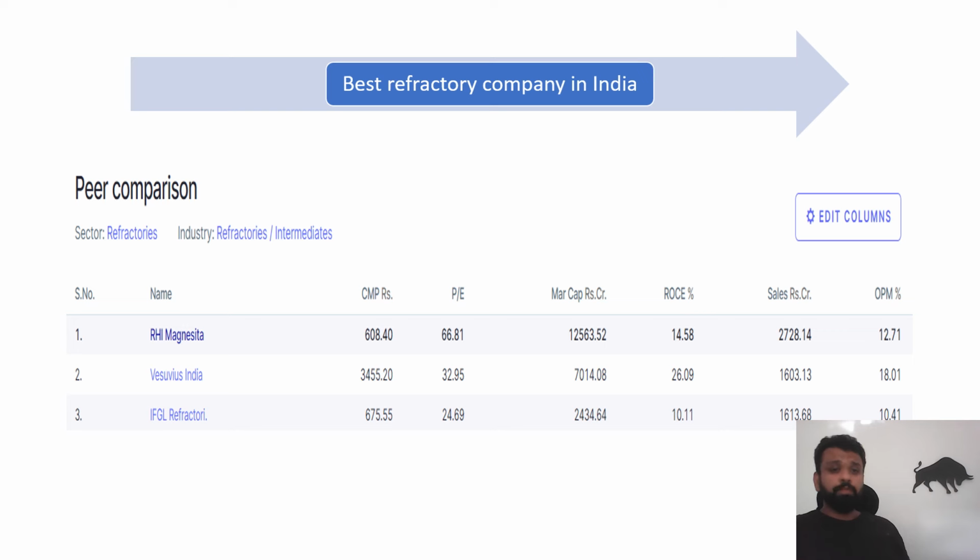So the best one would be Vesuvius here, wherein you would want to trade that particular stock for the short term. Why I'm telling you short term is because there is a global scenario wherein the US can go under, right? If that happens, all these metal stocks are going to correct. There would be a decent correction in most of them. So if that happens, chances are that everything is going to go under. In that scenario, you would want to just trade them for the short term.